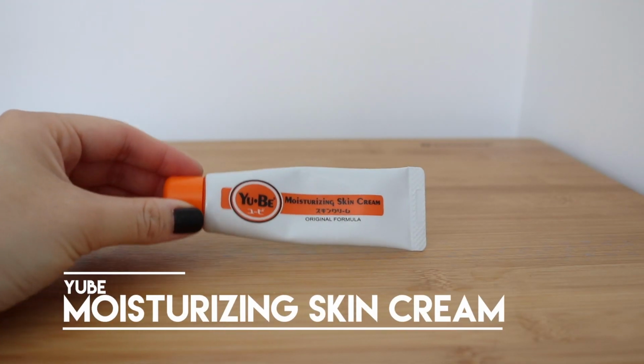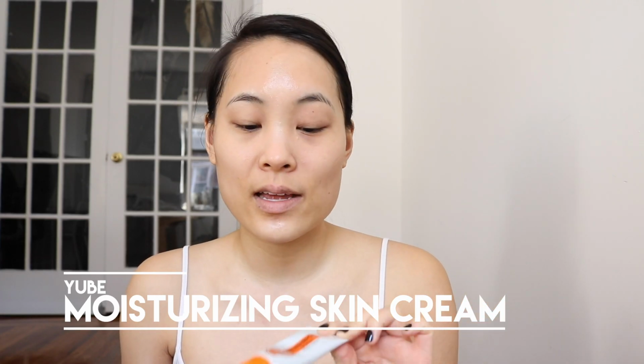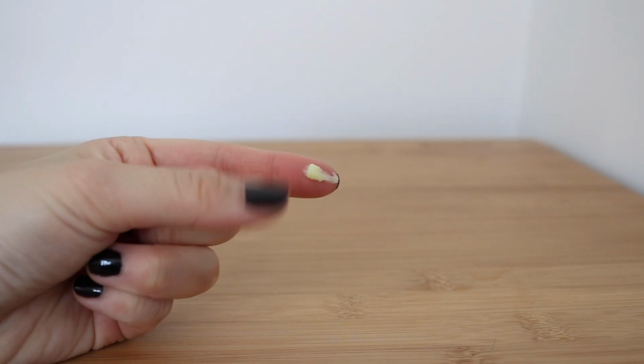So the same moisturizer that I used in my morning skincare routine is the same one I use, which is the Yube Moisturizing Skin Cream from Japan. It's the same one I've been using since high school, and I feel like it moisturizes my skin, it doesn't irritate it, doesn't make it feel dry, and it's an overall great product. So I usually just take a little bit and I put it onto my skin and gently dab that into the skin.